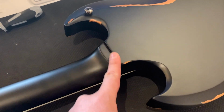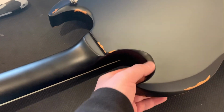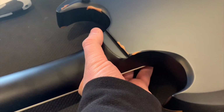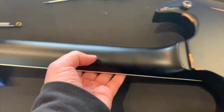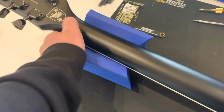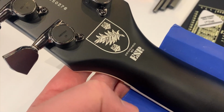Set neck construction for the neck, which is really comfortable and low because the body is thinner on this Viper. We have a cutaway here for high fret access, another one here on the top, and some distressing. Pretty comfortable access to the 24 extra jumbo frets. 3-piece mahogany neck, satin finished, no volute. We got designed by ESP logo.